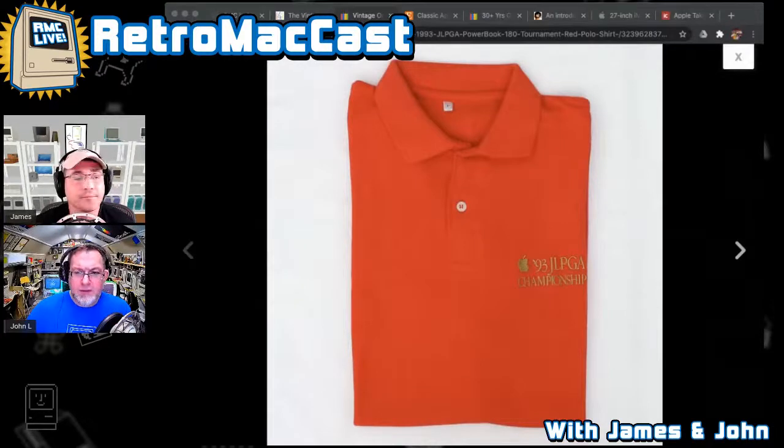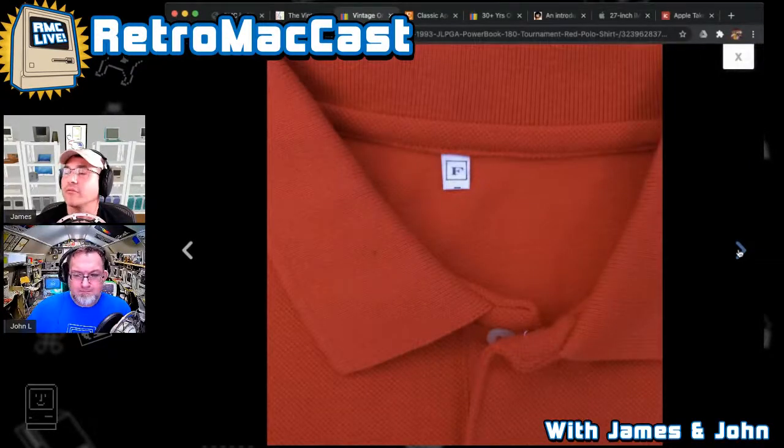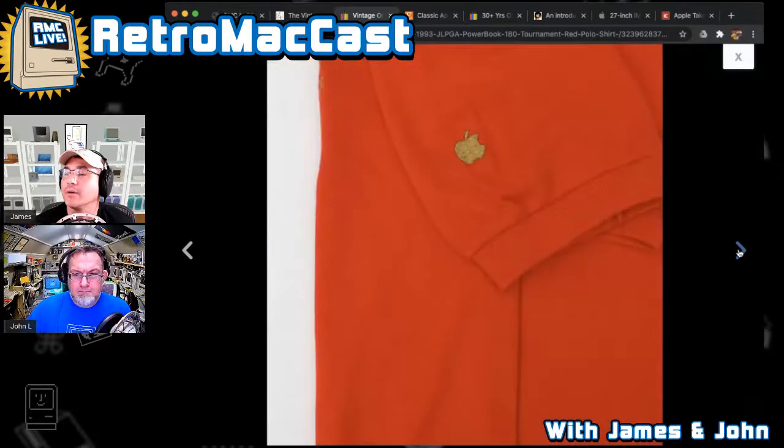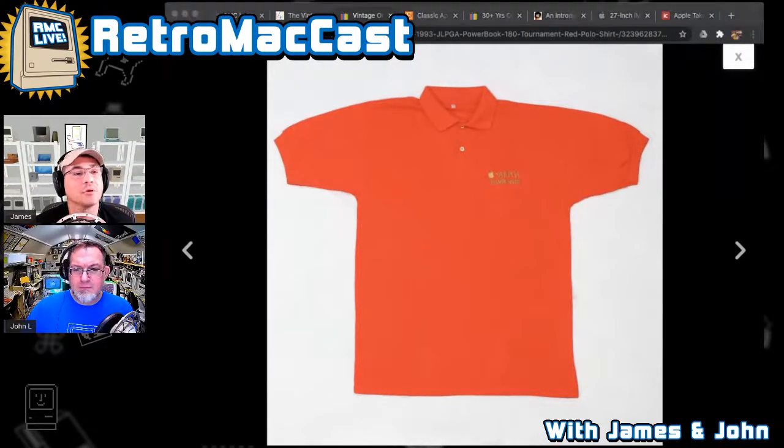I like that there's also an embroidered Apple logo on the sleeve. I missed that on its own. Yeah, here, let me flip through some pictures. Oh, there's the F you were talking about, and yeah, that is nice. Yeah, little gold Apple logo there. Not a bad looking shirt. Not at all. A little pricey. I don't know if Jimmy wants to buy that, if he wants to wear that while he's showing off his PowerBook.